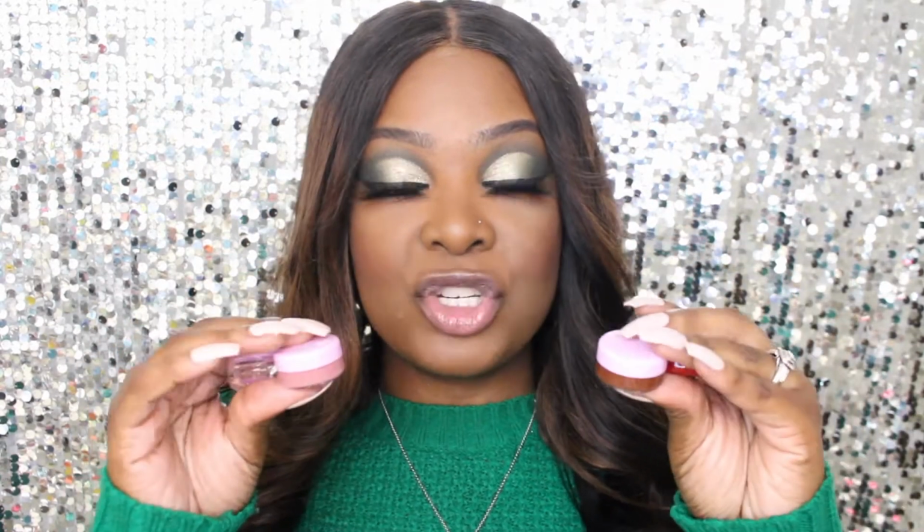So I'm going to demonstrate what these 4 colors look like on my lips. Oh, you're going to love them. So let's go ahead and get started with the lip swatches.